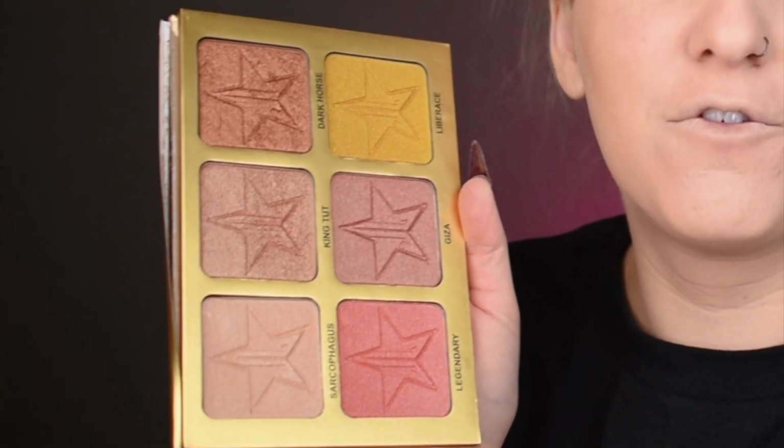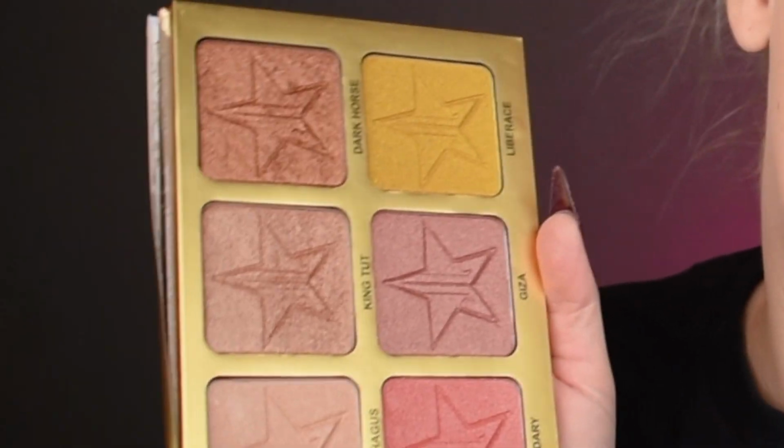So I originally wasn't gonna keep this palette, but then some of you guys were trying to tell me what would be good for it. Oh my gosh, it just broke. Oh, that's sad. Well, good thing I'm keeping it anyways.